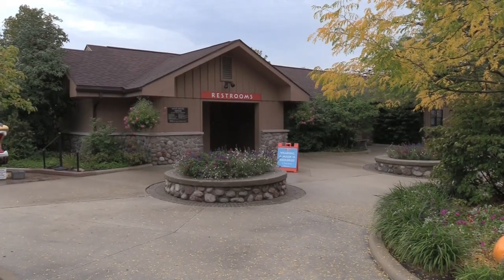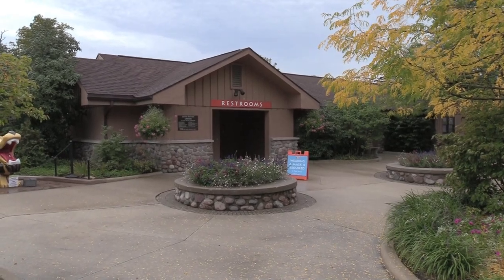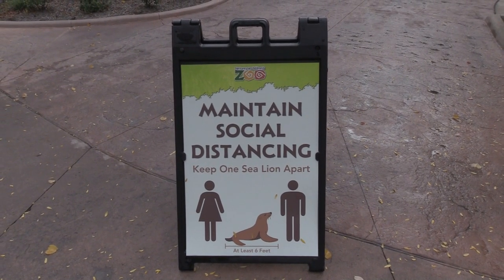So Fort Wayne Children's Zoo is not just for children. It is a good-sized property. They do have several rides that are open today, including a sky ride. I'm glad I brought my jacket. So I'm gonna find a map, show it to you, and we're gonna get started. Just to the right of the main entry, there's a restroom location. They are recommending a sea lion's length apart.